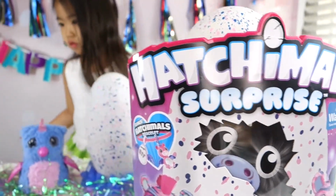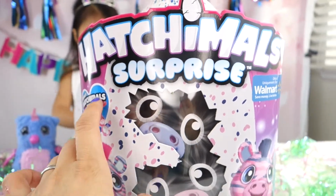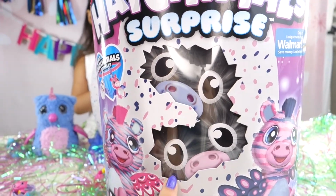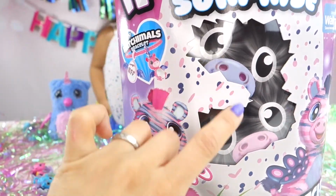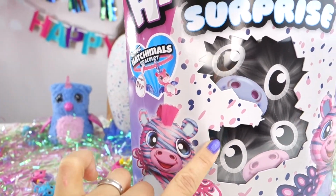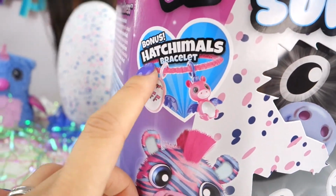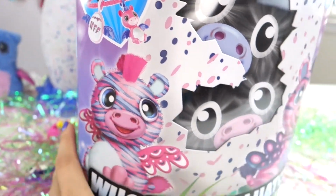Before we hatch our egg, we're going to show you the packaging. So our Hatchimal surprise. This is brand new. And look. Two eyes. So can you guess what's inside? Yeah, I think there's two. So these are twins. And we have a bonus Hatchimal. It has a bonus bracelet. It says HFF. It's so cute.